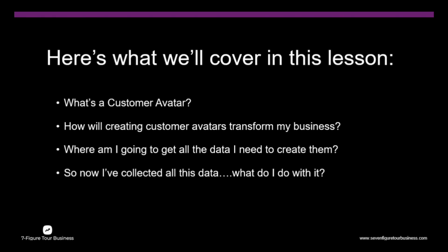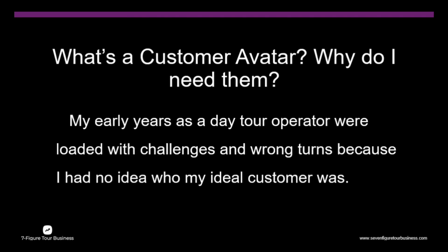We're going to take a look at what a customer avatar is, how creating one can actually transform your business as you know it, where you're going to get all the data that you need to create them, and what you actually do with the data once you've got it to turn it into a customer avatar. Okay, so what is a customer avatar?